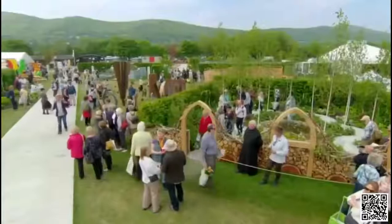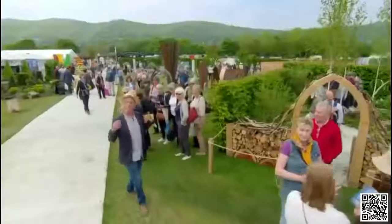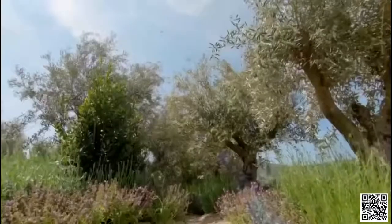The medicinal qualities of Malvern's local spring water has been well documented since medieval times and brought to the area the great and the good, including Charles Darwin, Charles Dickens and Florence Nightingale. And it's this spa heritage that has created the theme for this year's show. It's all about health and well-being.